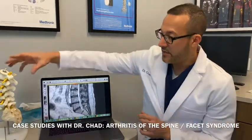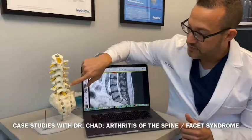This case is very interesting because it really plays to a lot of people in our part of the woods. We have such a blue-collar working force here in South Louisiana. Arthritis of our spine is very common. What I call arthritis of the spine is Facet Syndrome. The facet joints are these little guys back here.